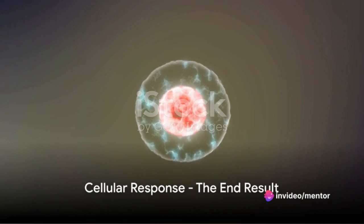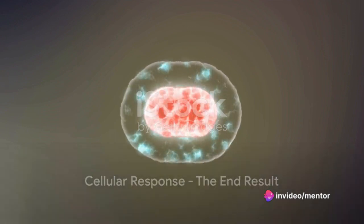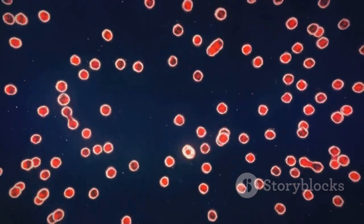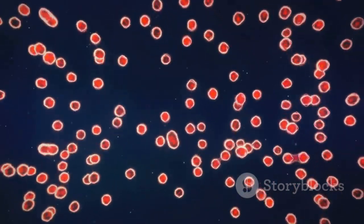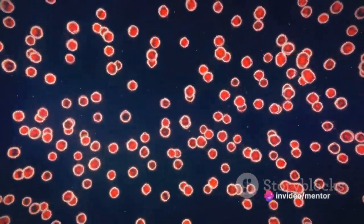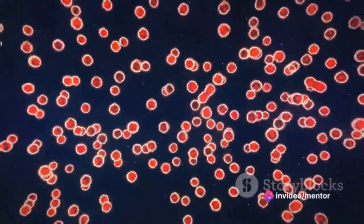Finally, we reach the cellular response, the end result of all this activity. Depending on the specific pathway and the context of the signaling event, this could include changes in cell growth, division, metabolism, migration, or other functional activities.